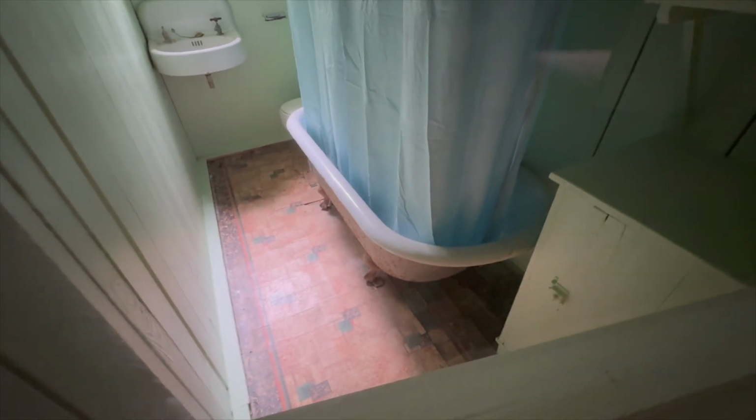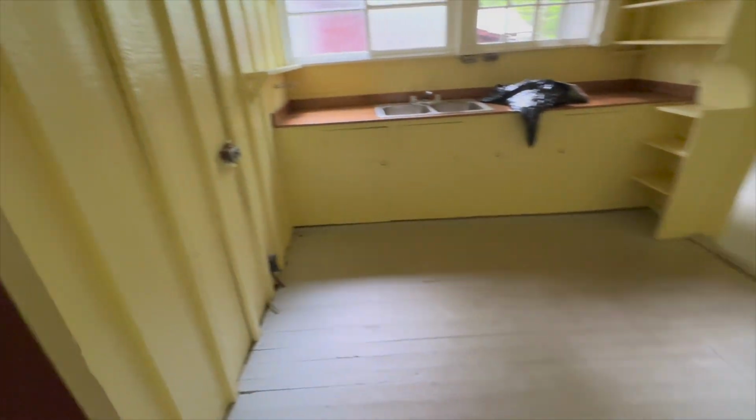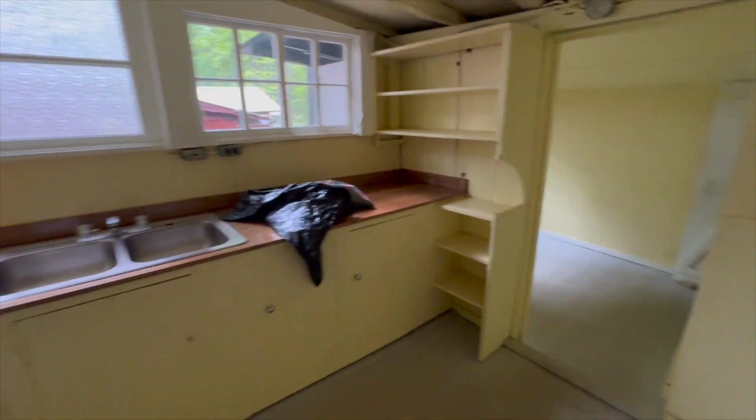Full bathroom. You got toilet, tub. Look at the tile. Or linoleum, I guess. Clawfoot tub. And then keep working our way back so we get into the kitchen. Now the Rangers are out cleaning up today, so there's some trash bags and stuff.